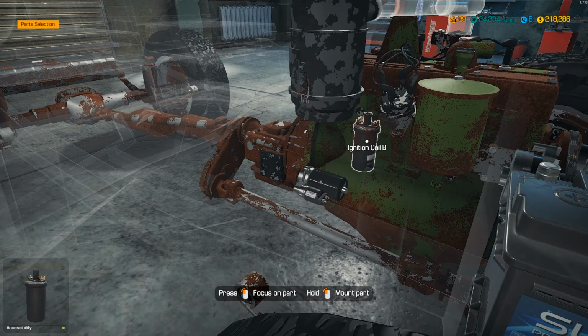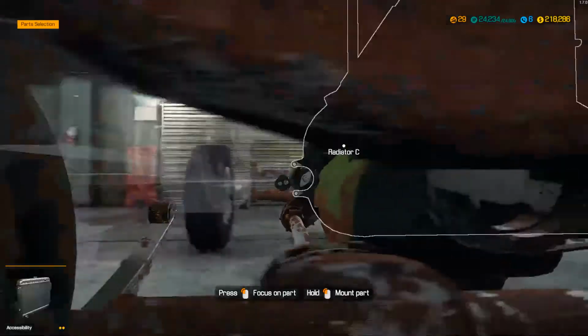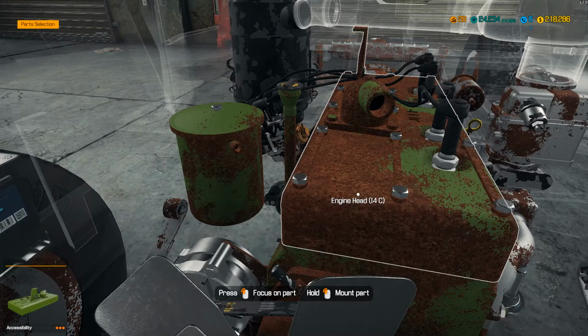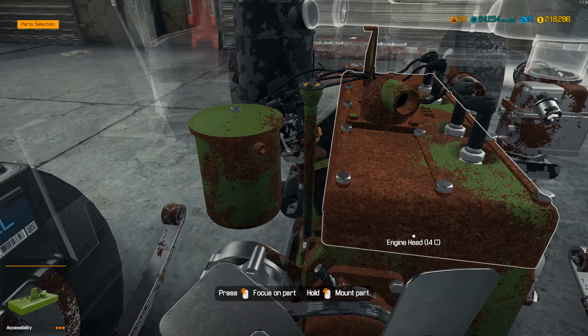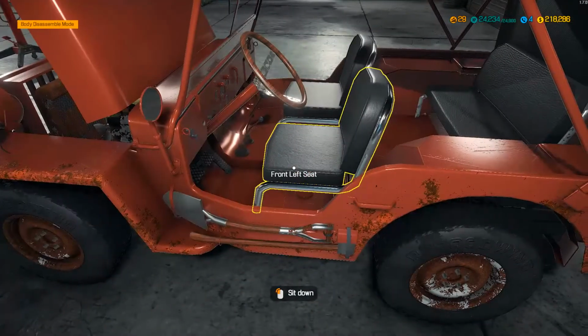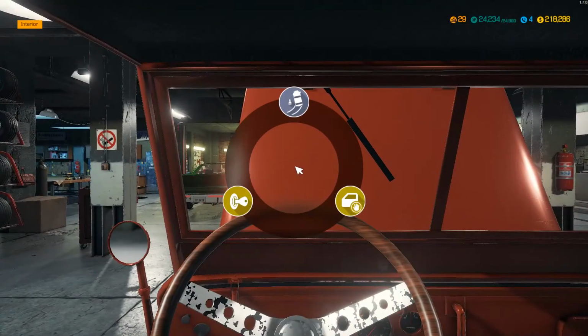Engine coil B looks okay. Let's give it a try. We put a new battery in. We cleaned up and repaired the alternator, as well as the fan. We got a fuel pump and we got a starter. So let's see where we stand at this point in time. I'm not sure if she'll turn over, but let's see.